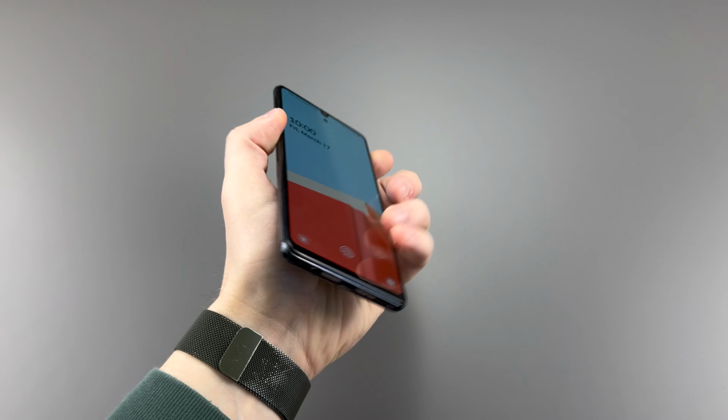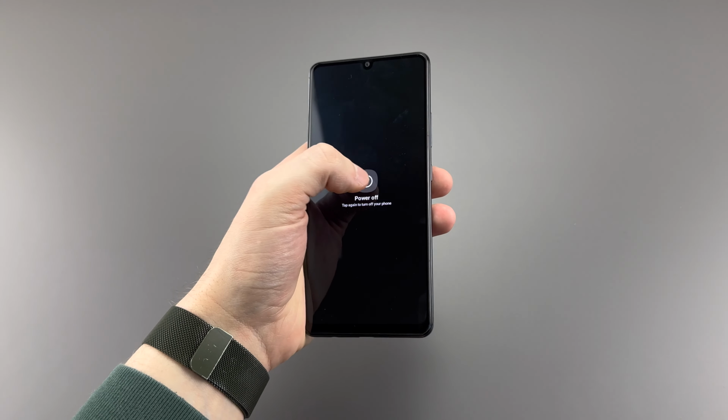And that's my review of the Samsung A42 5G, the NPC phone that's actually not the worst.